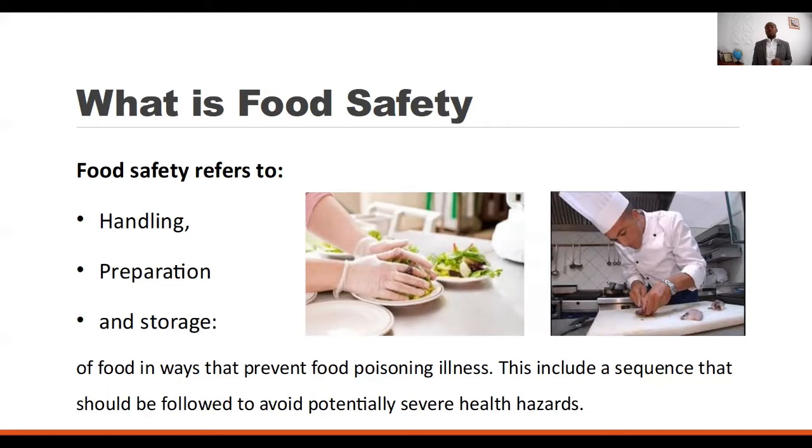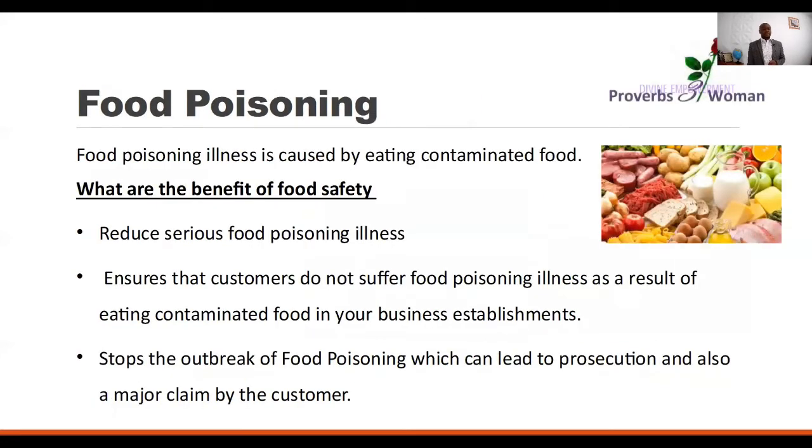And also storage. Storage is, do you have the correct temperature to store that food? When you're storing the food, when you're cooking it, do you have the correct temperature? Now, in everything that we do, we've got to make sure the food is not contaminated, to prevent food poisoning illnesses. That's a food safety definition. Food poisoning illness is caused by eating contaminated food. So obviously, when you eat any contaminated food, then you are likely to get food poisoning illness.